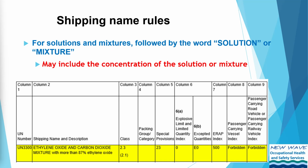For solutions and mixtures, one writes the shipping name followed by the word solution or mixture. You may also include the concentration of the solution or mixture to give your emergency crews even more information. For example, as we see on the slide, ETHYLENE OXIDE AND CARBON DIOXIDE MIXTURE in uppercase letters and the descriptive text with more than 87% ethylene oxide. Here, ethylene oxide is a gas used to sterilize hospital equipment.